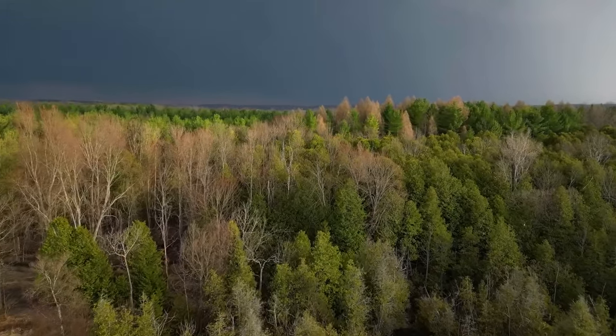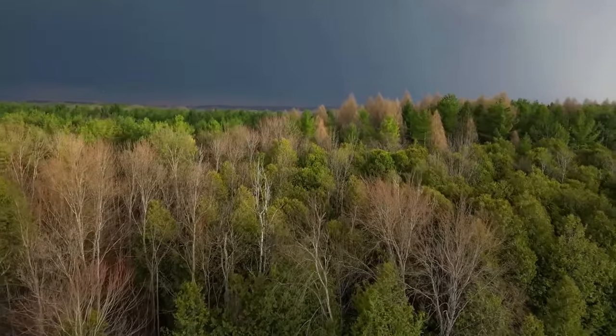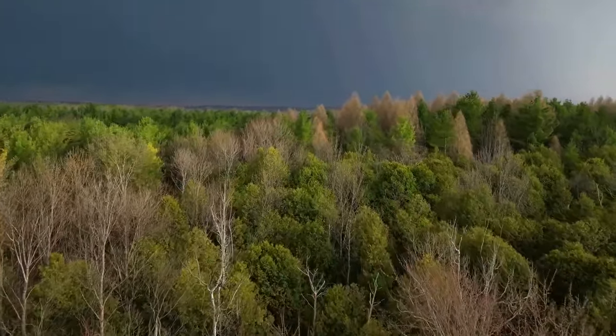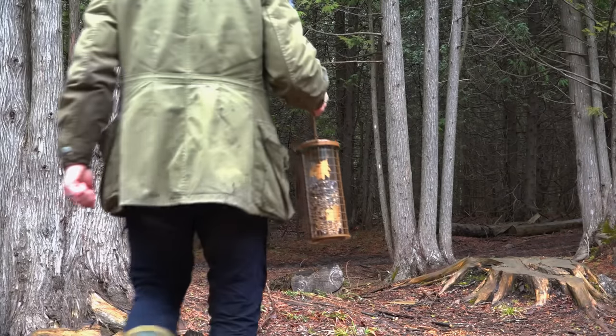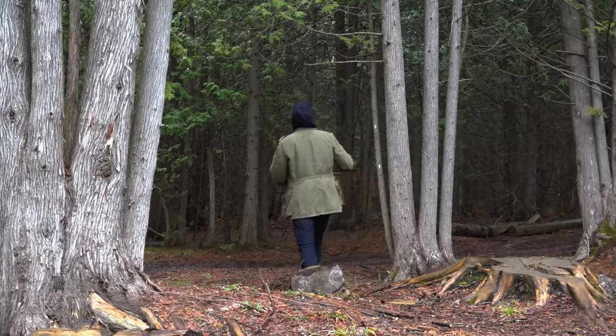One week later, I return with my family to collect the sap and boil it down at the cabin. Before heading out to collect the buckets, I hung this Cabela's bird feeder at the cabin.